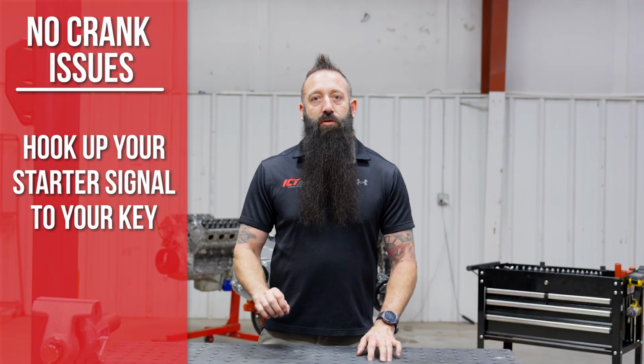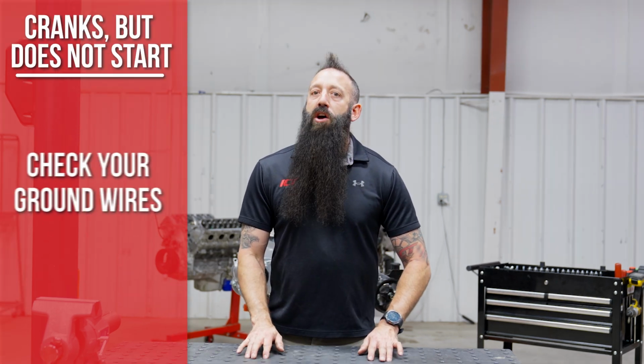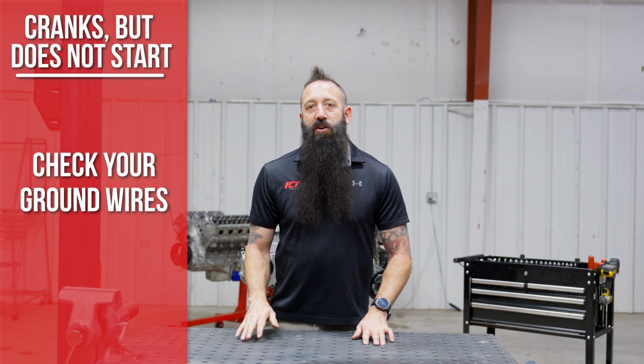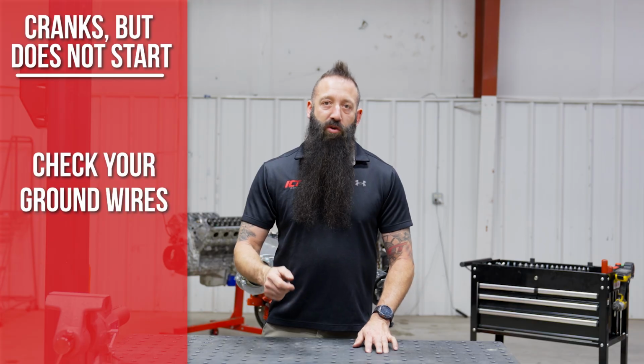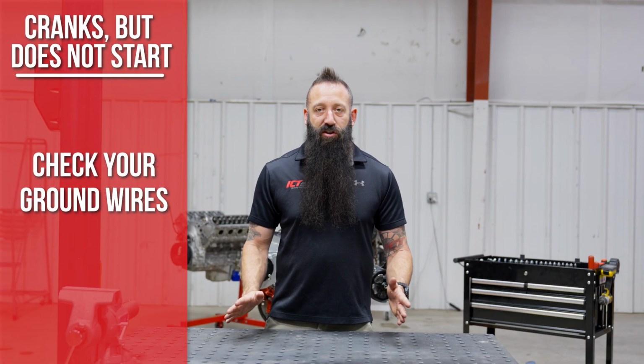If you didn't get your starter signal hooked up to your key, that one will make a no start. Ground wires being off will make it so your engine is cranking but not firing. It's common to not have all the grounds on the back of the cylinder heads. A lot of times those get left off just because they're kind of out of sight.